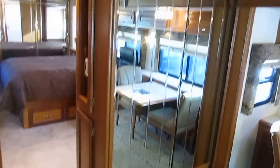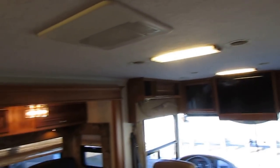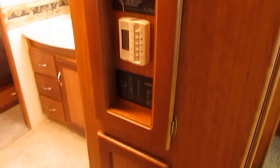Got the beveled glass right here. You've got the carpeted headliner that's in great shape. I don't see any obvious water stains or sagging or anything like that. You got crown molding. Definitely a better built RV than what you normally see. You've got double ducted roof airs. You've got a 2,000 watt Xantrex inverter.